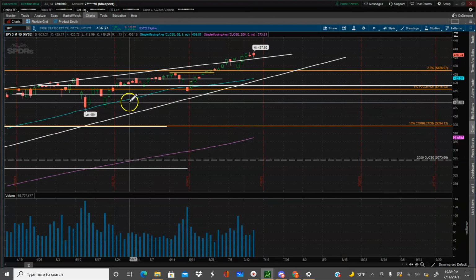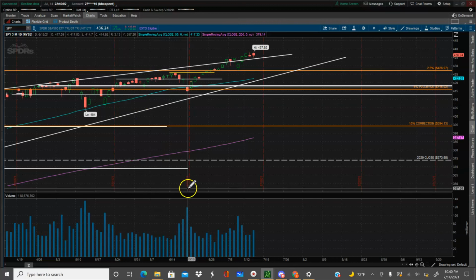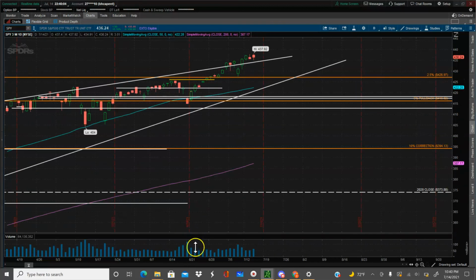Be on the lookout for this 50-day moving average, as it is at 422. So it's not far off from that 2.5% pullback area. But like I said, as you can see on this daily chart, the price is starting to move out of the top side of this rising wedge. So just be looking to see if this holds once again, or to see if it folds.